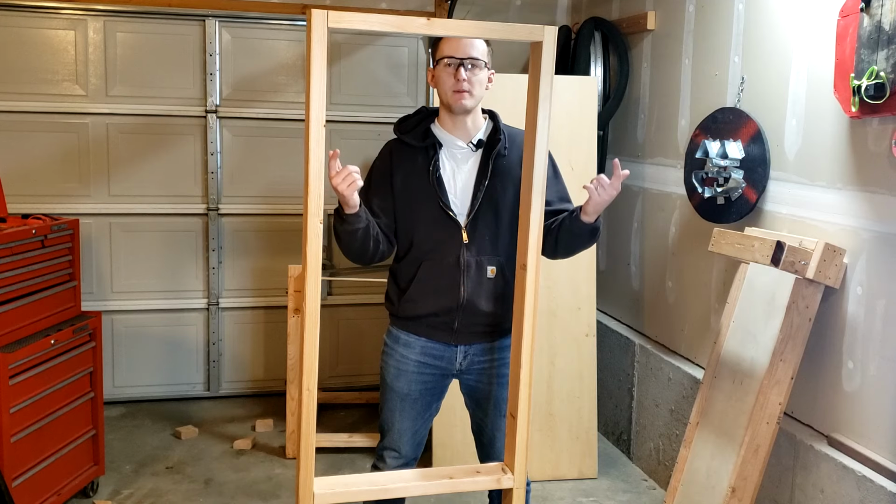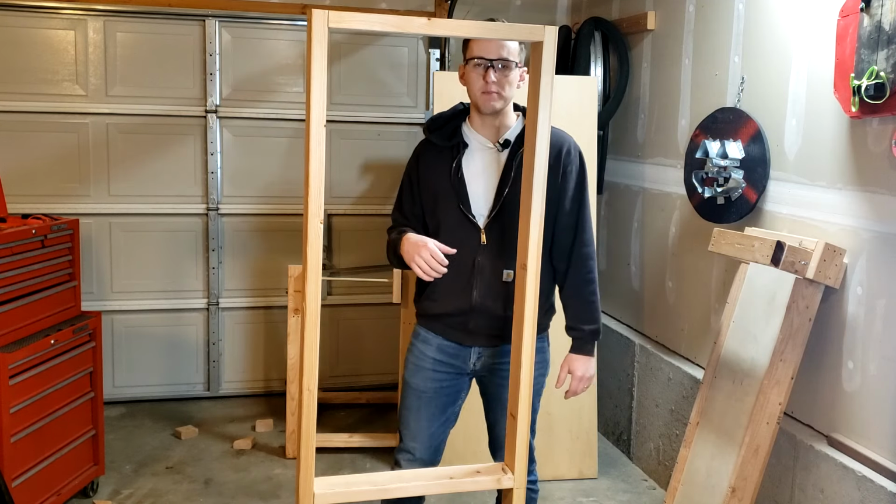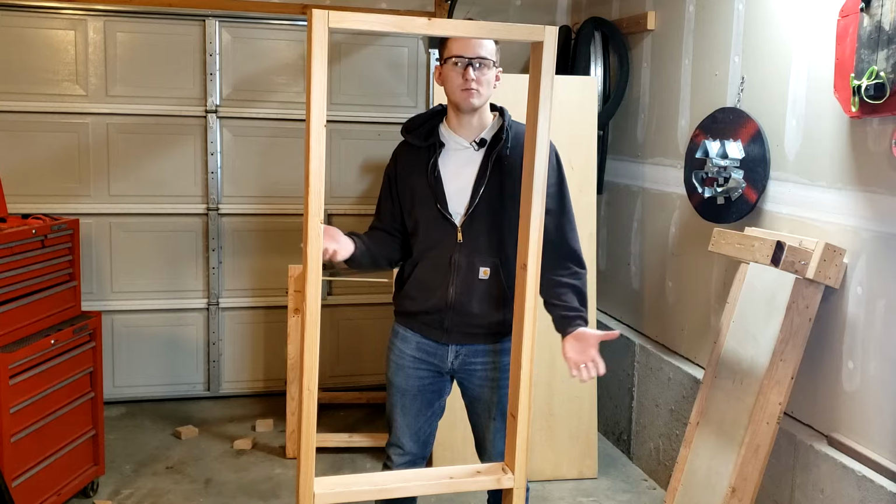So let's pack it all up. I'll be heading to the Library of Congress. I heard they have a lot of books there and it's free ammunition, so win-win.